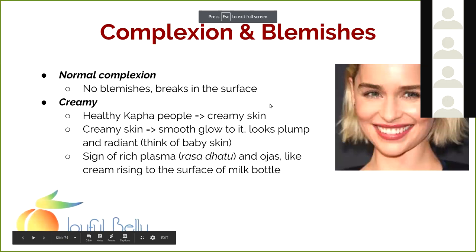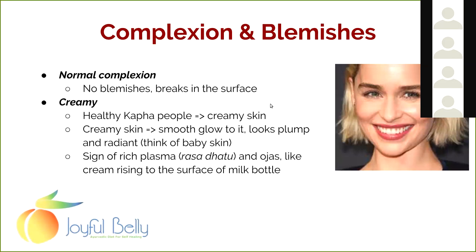All right, great. So a normal complexion is no blemishes or breaks in the surface. A creamy complexion, healthy kapha people have creamy skin. It is a smooth complexion. It looks plump and radiant. And unctuous, and it's a sign of the richness of the blood plasma, and it's a sign of ojas.